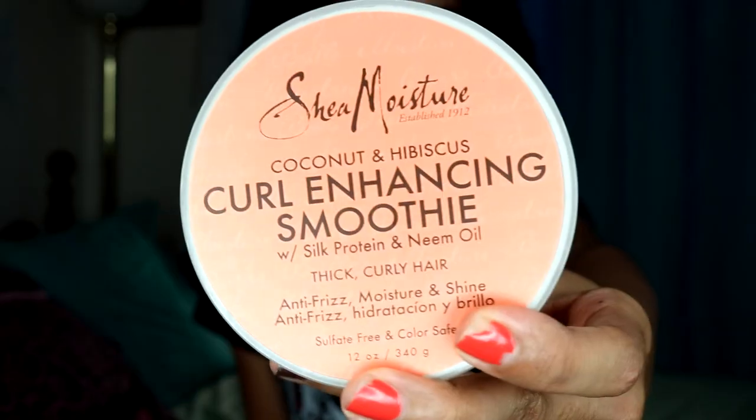So we're going to compare the Curl Enhancing Smoothie from Shea Moisture to the Coconut and Hibiscus Curl and Style Milk, which is both from the same line, the Coconut and Hibiscus line. Now, my bottle is a little beat up. I'm sorry, I've had it for a little bit. It's traveled with me, so it got a little beat up in the shuffle.